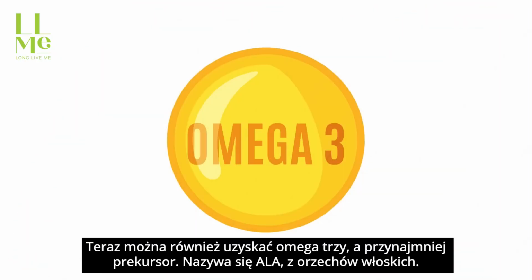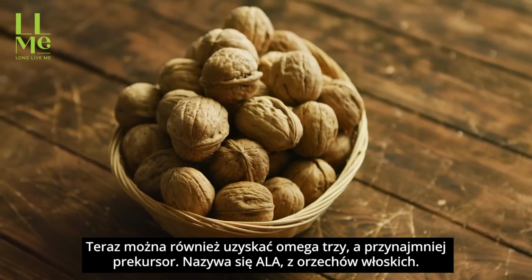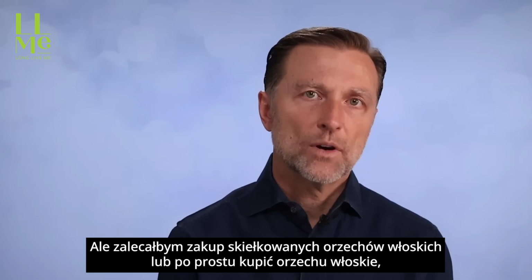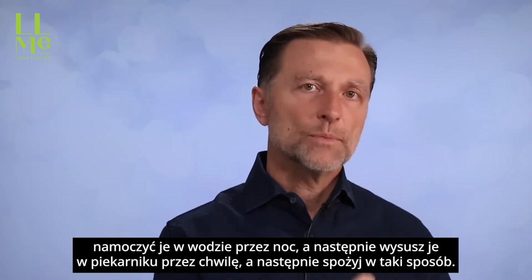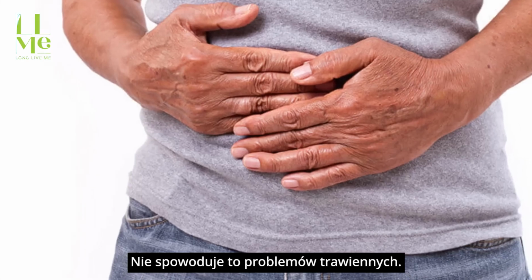Now, you can also get an omega-3, or at least a precursor, it's called ALA, from walnuts, okay? But I would recommend getting the sprouted walnuts, or just buy walnuts, soak them in water overnight, then dry them out in the oven for a little bit, and then consume them. That way, you don't have any of the things that can create digestive issues.